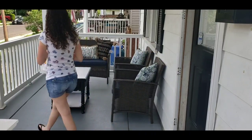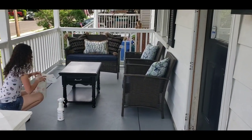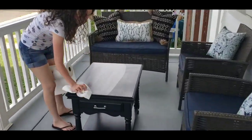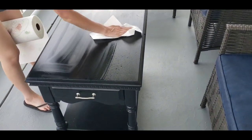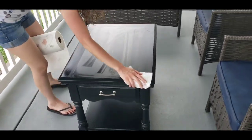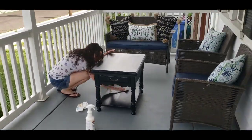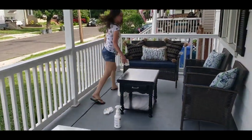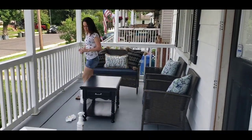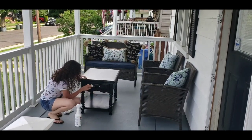I adore them. This black table, it's actually an end table. My fiance had found it out on trash day, so he brought it home, and I had planned to fix it up and try to sell it, but I actually ended up deciding to keep it. I spray painted it, fell in love with it, and now I'm going to use it as a coffee table for the front porch. So it works out perfect.